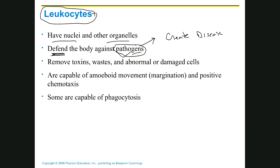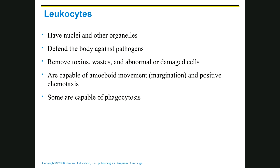Now, they have some other functions, too. They also remove damaged tissue, damaged cells. They also get rid of abnormal cells. And then they also eat and remove things like waste products, toxins, and that sort of thing.